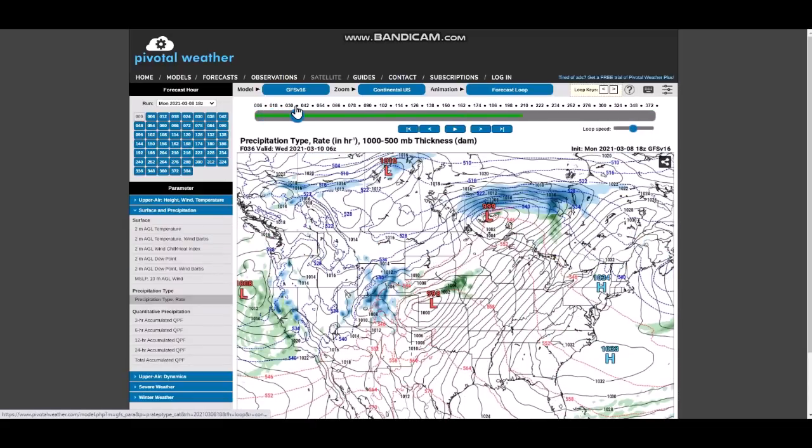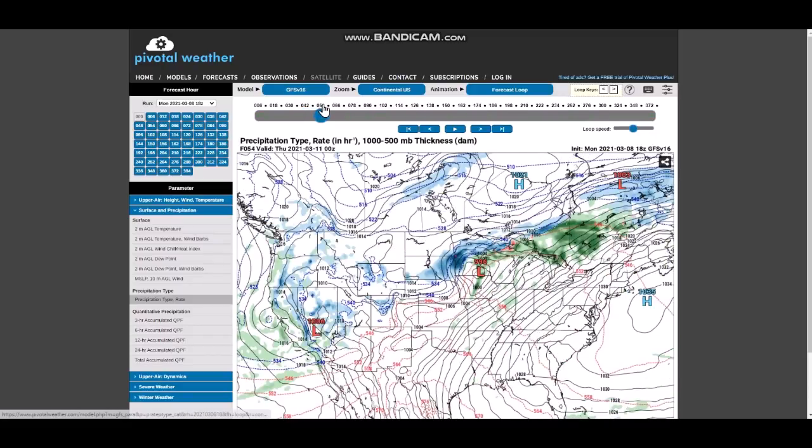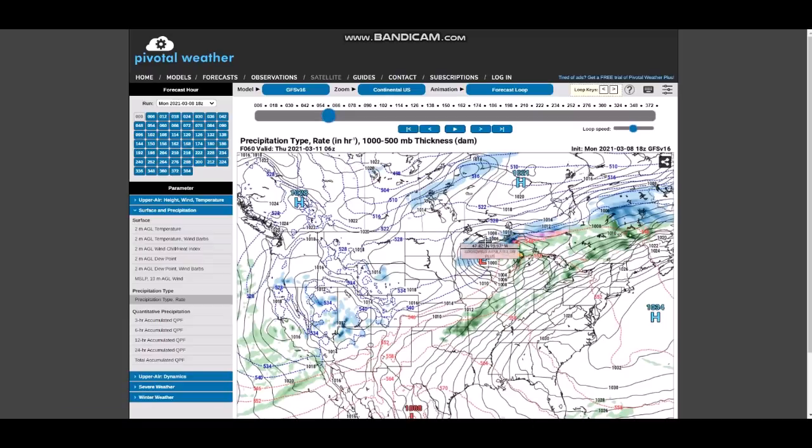This is our first system across Canada. There's our second one. You can see delivering quite a bit of rain and snow, and you can see it does bring more, say, for Duluth. So the GFS version 16 is pretty much at least 100 miles to the south of what the European shows, and that's less than 50 hours out. So a lot of differences there.